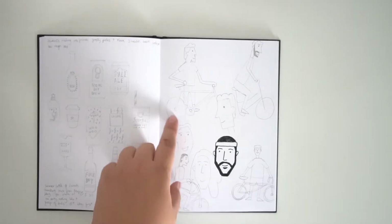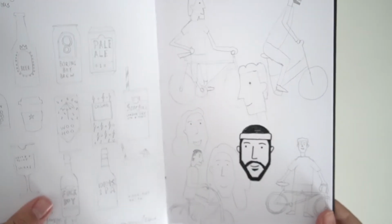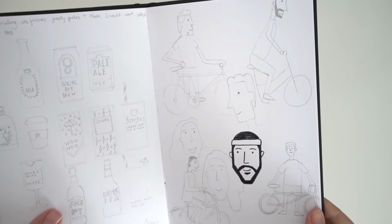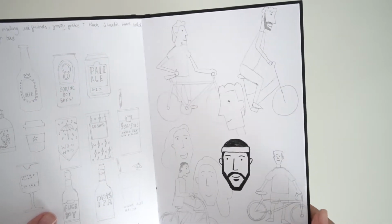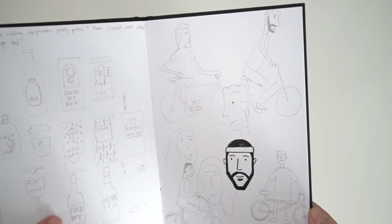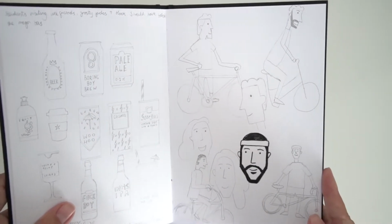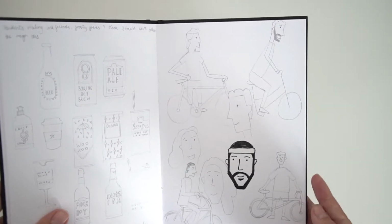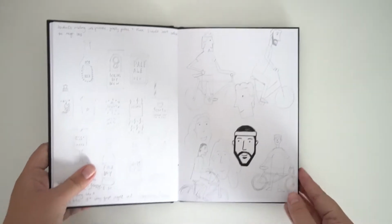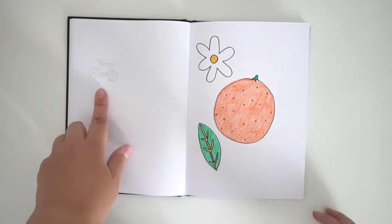And then on this page, I don't know if the pencil ones are showing up as well, but these are some sketches that I've done for a cycle project that we've been working on. I'm also part of Sure Things Studio, which is a design and marketing team. We've been working on a project for our local council all about getting people to use their bikes in and around Deal.